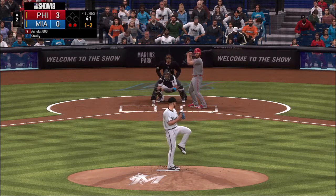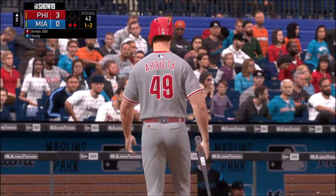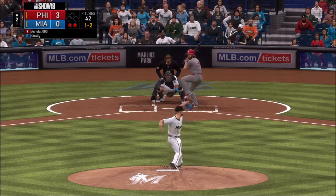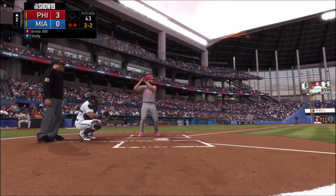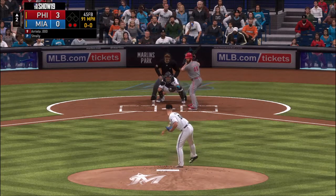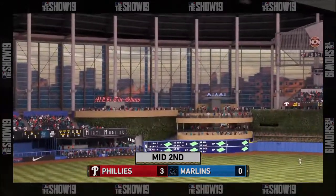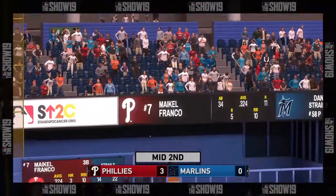Again, a 1-2. Just hung in there on that one. Curveball, or maybe even the circle change there. 2-2 regardless. And he strikes him out here, so he's able to stop the bleeding a bit as this side is retired. But the Phillies use the long ball here, and they get 3 on this 3-run home run. We'll go to the bottom of the 2nd. It's now 3-0 Philadelphia.